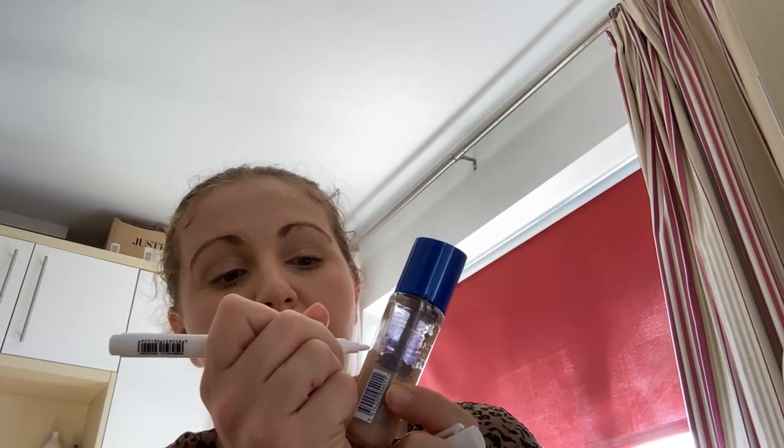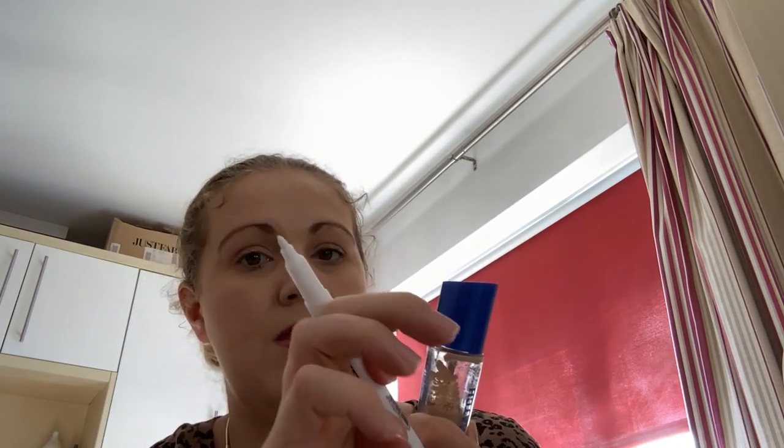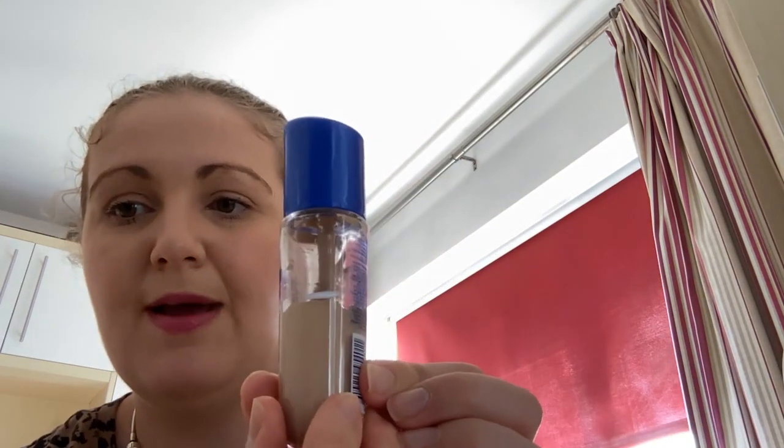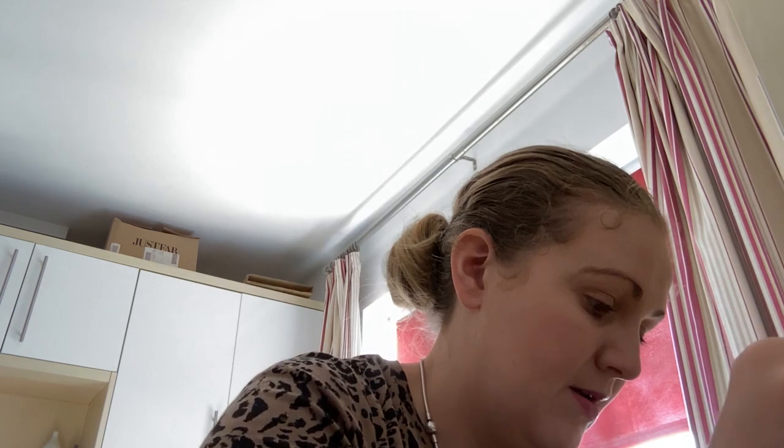112 grams. So now we are here, about here on the bottle. So there's the marker, the white line, and we are at 100 grams. So we've used 12 grams of product. Again, I don't use a lot of foundation when I do my makeup because I only have a very light coverage. So yeah.